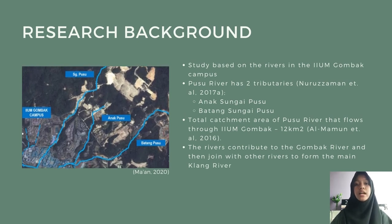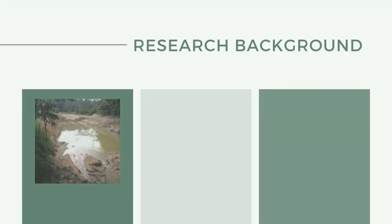Generally, Pusu River has two tributaries, namely Anak Sungai Pusu and Batang Sungai Pusu. The total catchment area of Pusu River that flows through the IIUM Gombak campus area is estimated to be 12 square kilometers. Furthermore, the Pusu River is said to contribute to the Gombak River, which will then join with other rivers to form the main Kelang River.